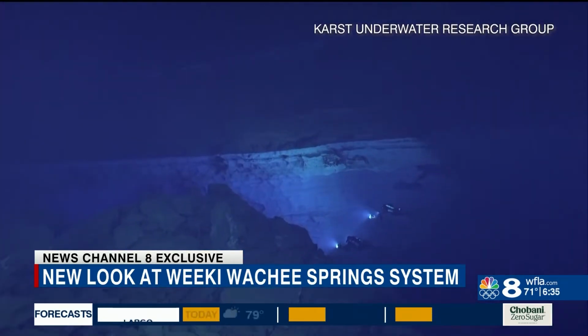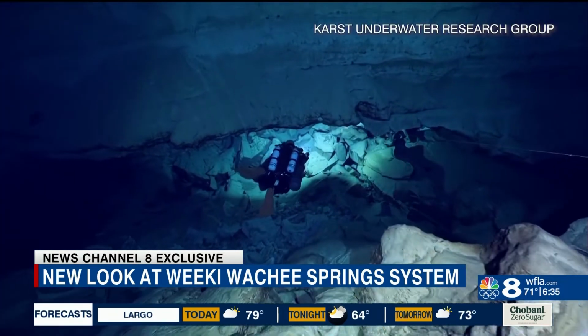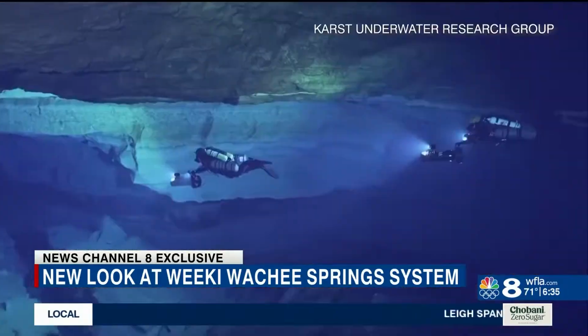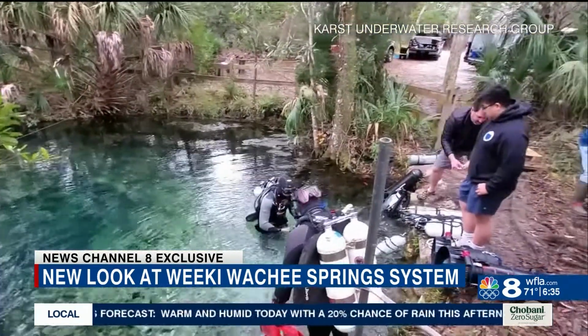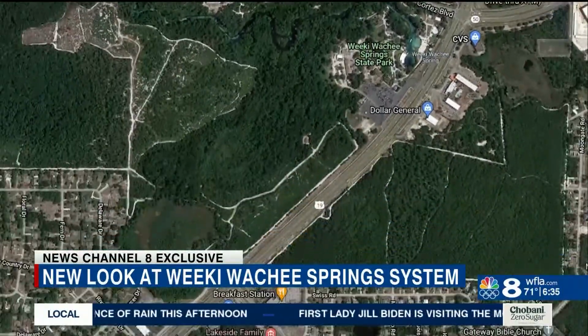It consists of 3 huge rooms, and they believe this is the primary source of spring water for the river. It had taken almost 2 years of looking, and we were actually able to find where the spring source was. Brett Hemphill is a director with KUR and is one of only a handful of people to have seen this with his own eyes. The group takes months to plan these dives that bring them miles back into a spring system. They explore and document our delicate aquifer.